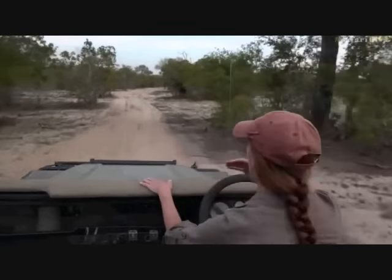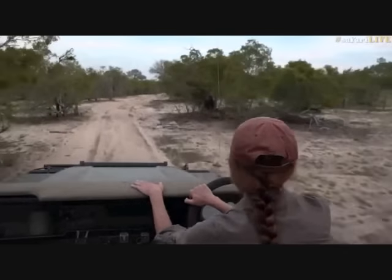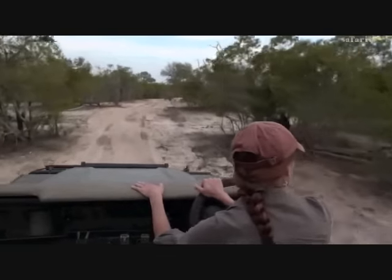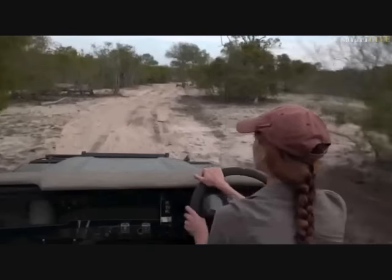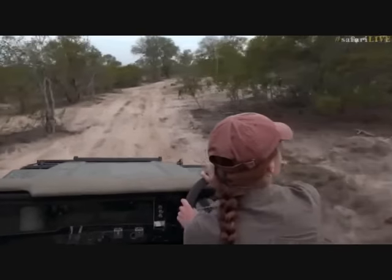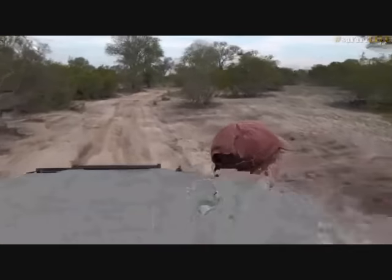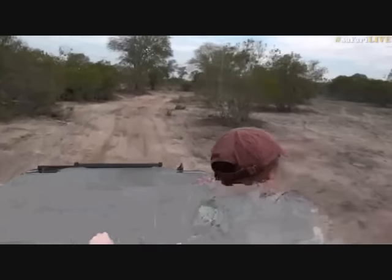Jigger was one of the originals of the Safari Live team, and Jigger sort of went into retirement for a little bit. However, she is back up and running, sort of. Sometimes a little jerkily, but we are back up and running. Much like these little Impala lambs that I'm going to show you when we get to the next open spot.